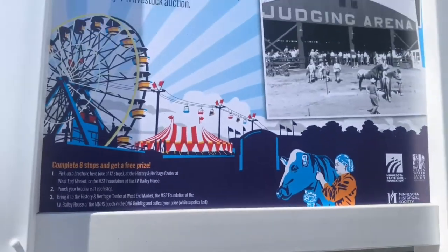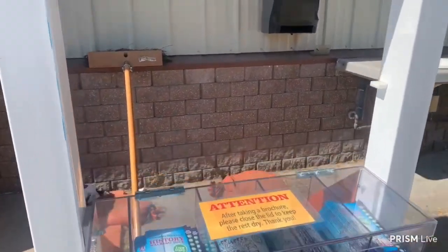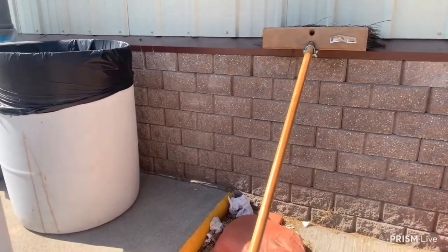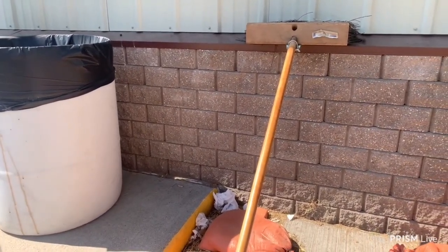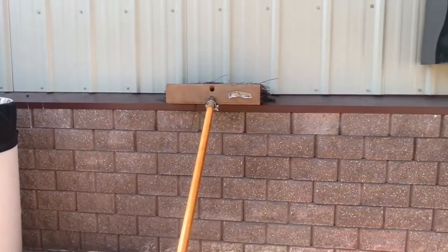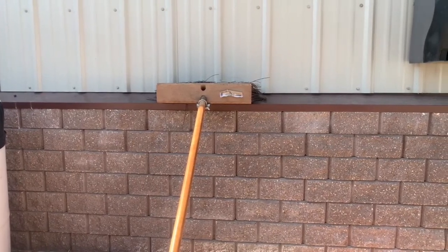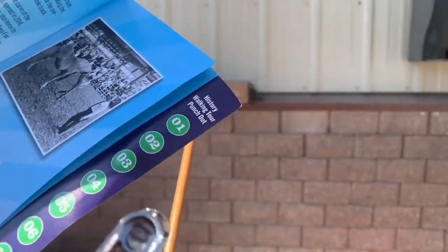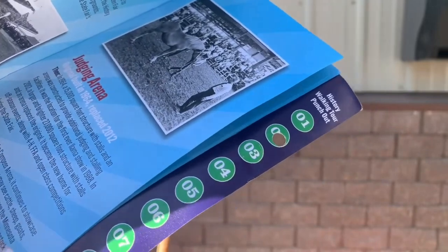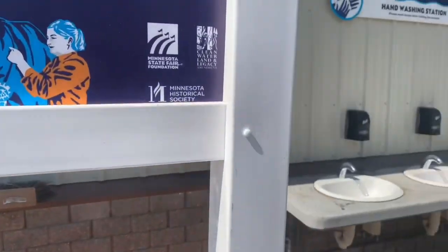So as you walk through the tour, you are to punch each stop. And then once you reach 8, you're eligible for a prize at a few of these locations. So we're gonna punch these as we go. This is stop number 2. Another punch there. And then we'll go look inside the arena and continue our walk.